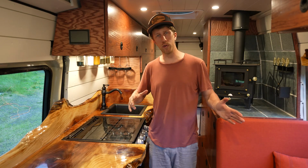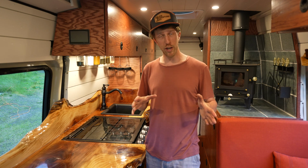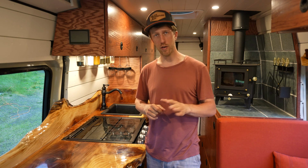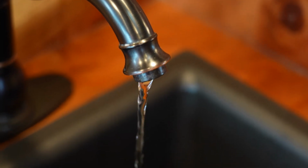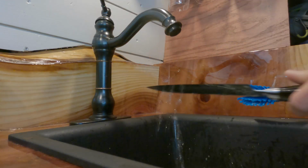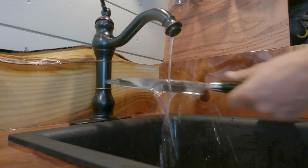So now you might wonder, why a foot pump and not an electrical pump? Well, there are several reasons for this. So hear me out. A foot pump uses way less water than an electrical pump. And water is very heavy. And weight in a van is never good. You want to keep the weight down as much as possible. Plus you have to fill up water all the time, which is a pain. So that's one of the reasons.